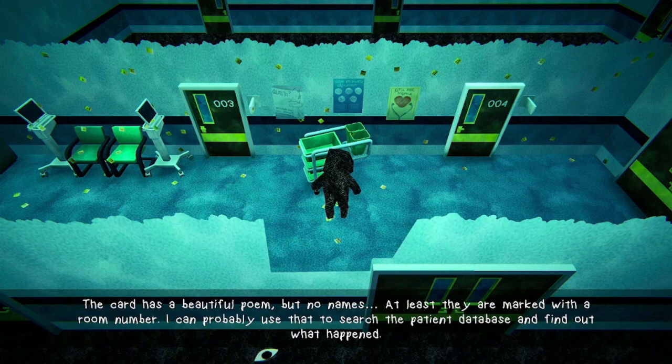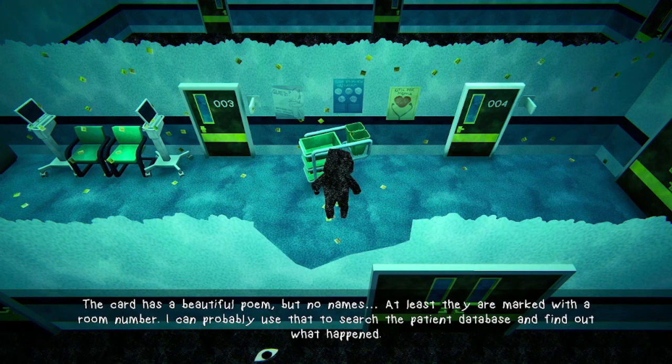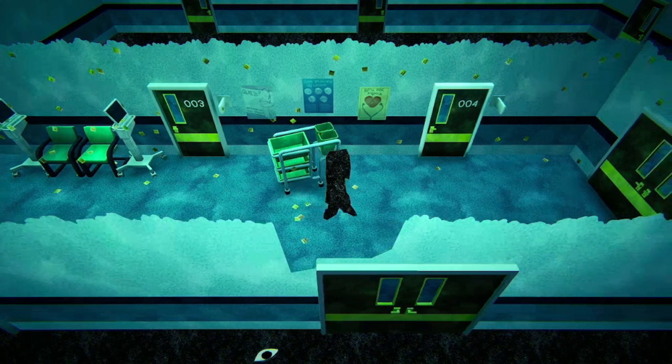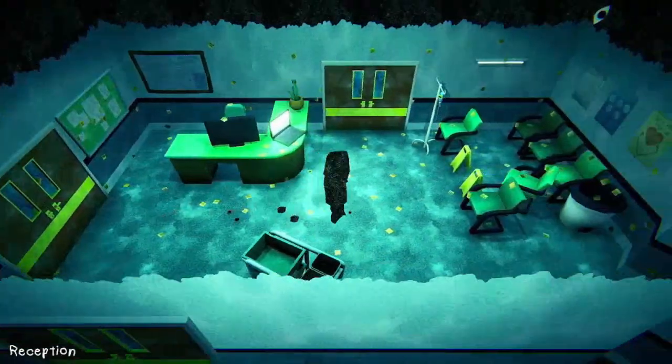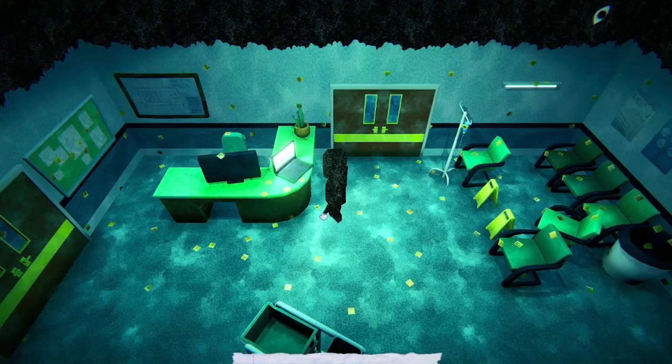Okay. The card has a beautiful poem, but no names. At least they are marked with a room number. I can probably use that to search in the patient database and find out what happened. Okay. Search. Oh, okay, so I need everything.